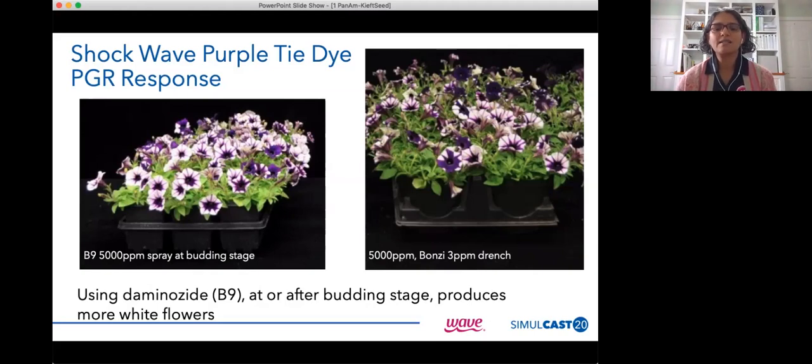However, if B9 is applied early on in production, but from the start of bud formation all the way until finish, other PGRs are used, on the example that's on your screen, we have shown a demo with Bonzi and Rancho, you can get more blue flowers in the population. So to make sure that you have a balance of both colors, make sure to use B9 early on before the bud set.